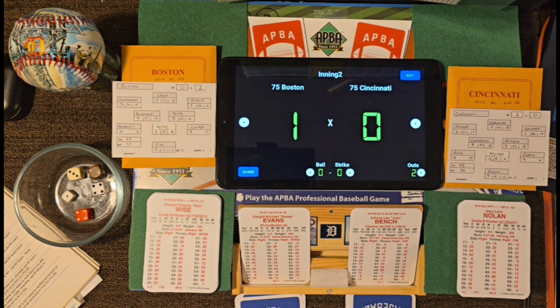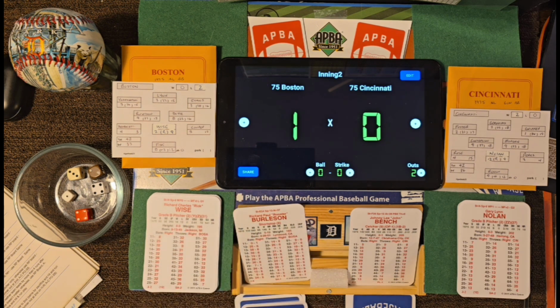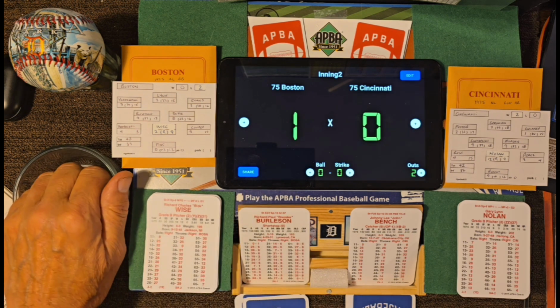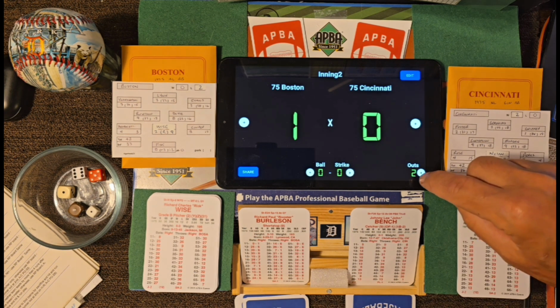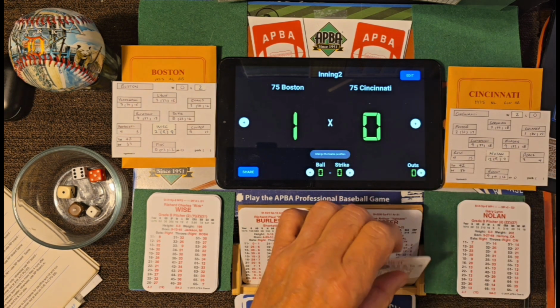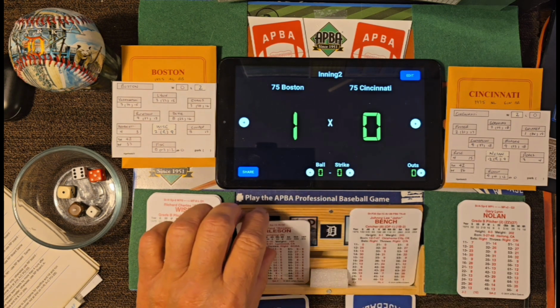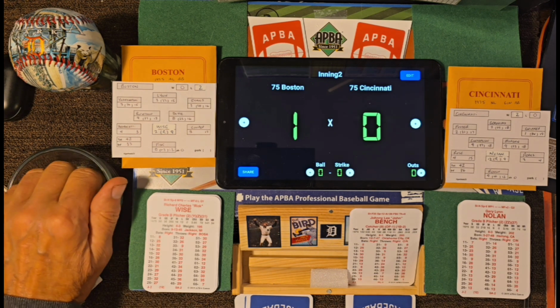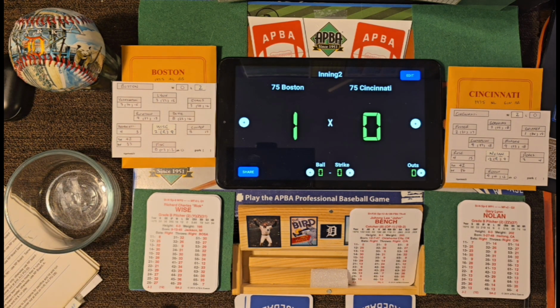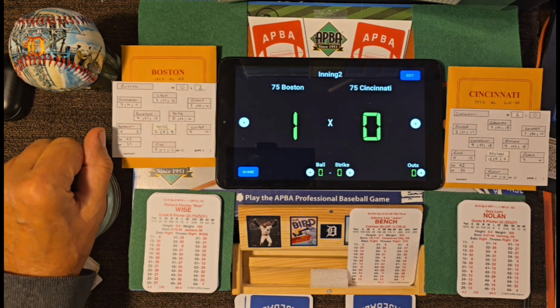Now we have 2 away. Man on first, and up steps Rick Burleson. 56, 34, pops it up on the infield. Who's under it? Concepcion calls it, makes the catch. And we are going to the bottom of the third. With Johnny Bench coming up to bat for the Cincinnati Reds. Bottom of the second. Johnny Bench.